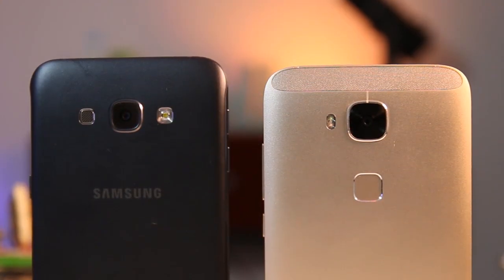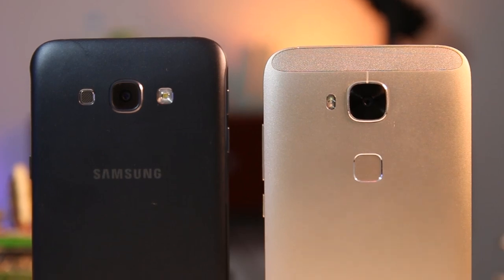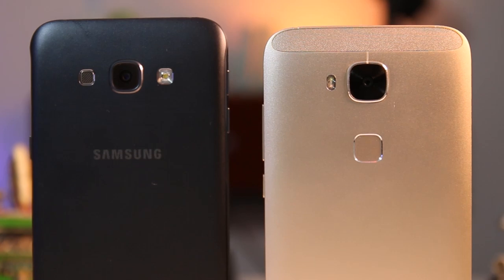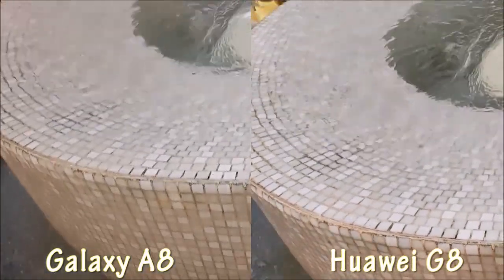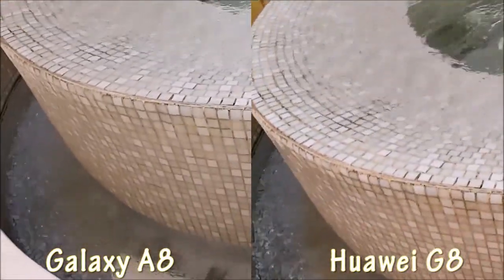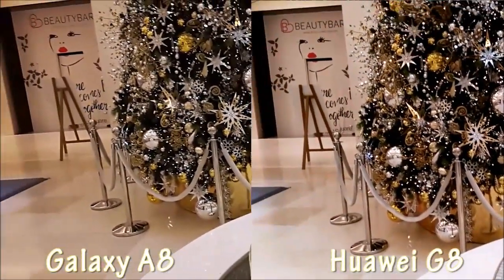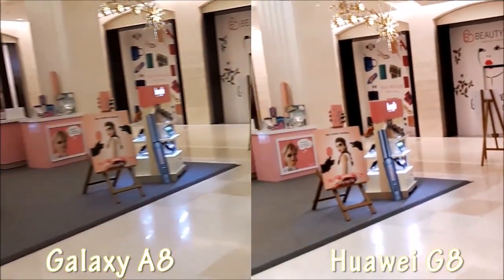The rear camera on the Galaxy A8 has a 16-megapixel sensor, while the G8 only has 13MP sensor. While the Galaxy A8 does not have a built-in optical image stabilization, the Huawei G8 has one, so the difference becomes obvious, especially when shooting videos. The G8 also has a bigger pixel size at 1.127 microns, compared to the 0.998 microns on the Galaxy A8.